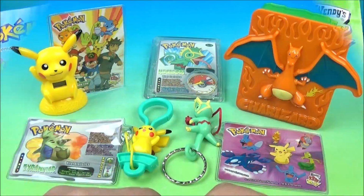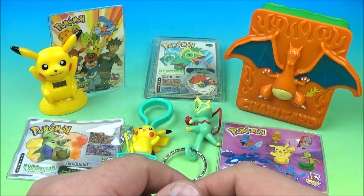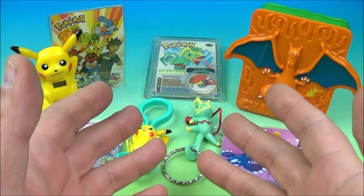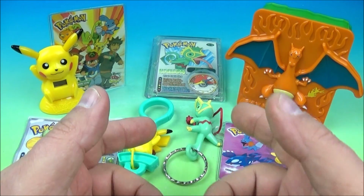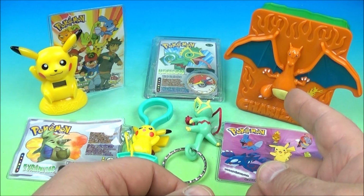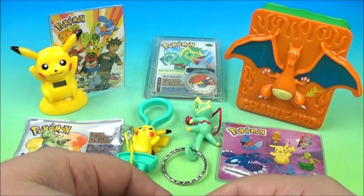That's awesome. So there you have it, everyone. Pokemon set of 5 wonderful little toys released by Wendy's back in 2002. Now, if you collect Pokemon stuff, you'll definitely want to get this one. It's got some cool gimmicks. You got the compass, a clock that don't work, a little container with Charizard on it, which is really kind of cool. You could probably even put a sandwich in there if you want, and a couple of keychains, which is awesome, right?